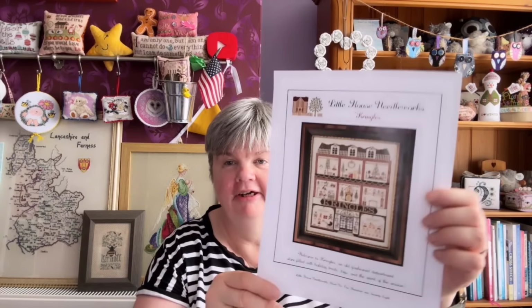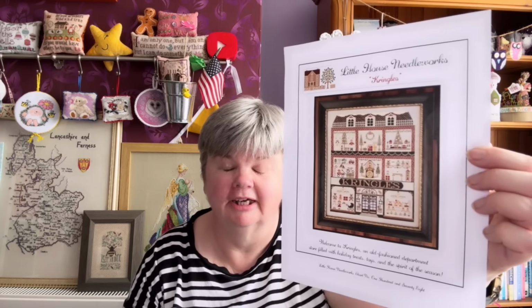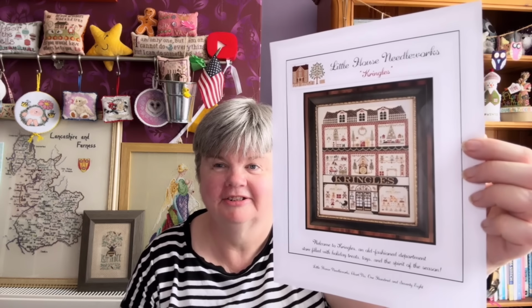And then my next WIP is Kringles by Little House Needleworks. I've not done much on this. Well, I've done a bit on this. I stitched on this last weekend at the Cheshire Stitchers Day.